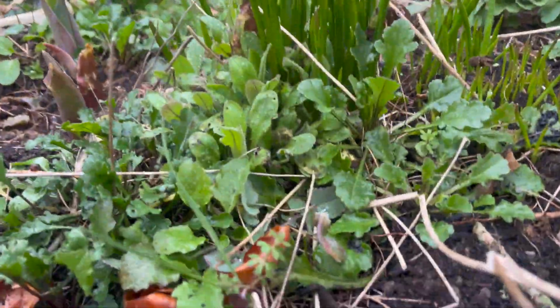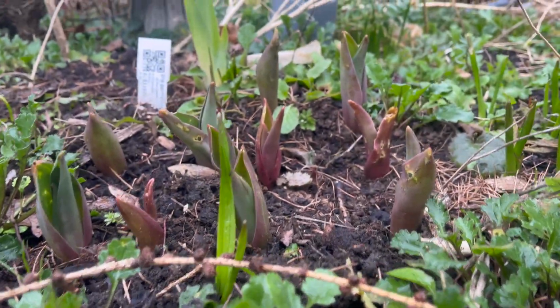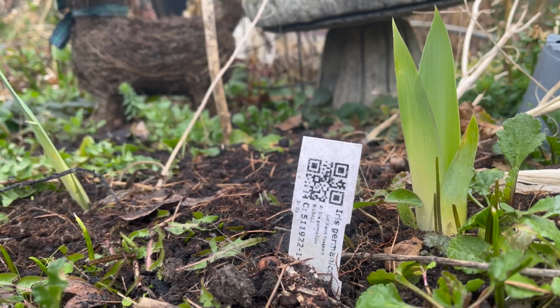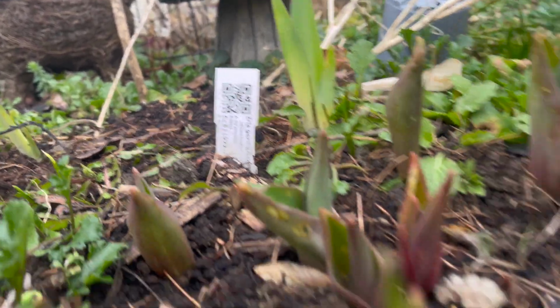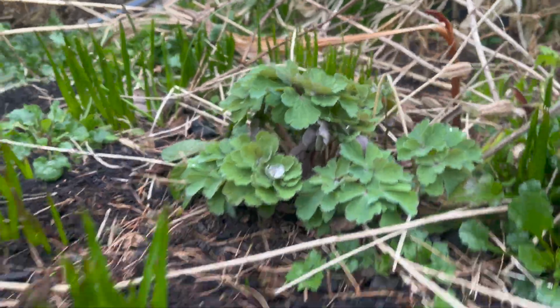Loads and loads of flowers all popping up here. Loads of tulips. Down here, I've got a little iris patch, and these are called Kent iris, and they're like massive ones. I bought them because we're from Kent. Aquilegias all coming through.